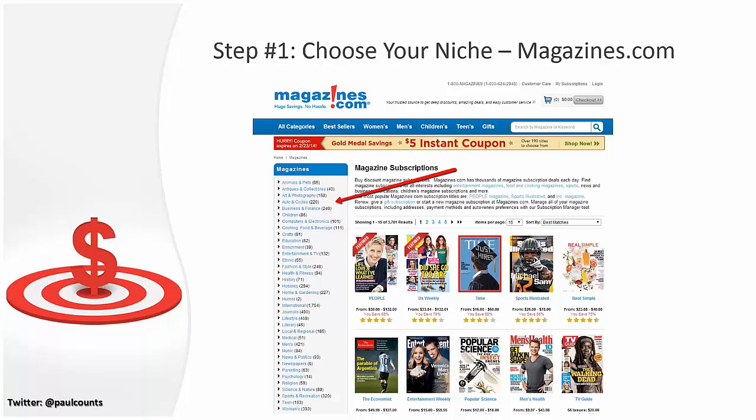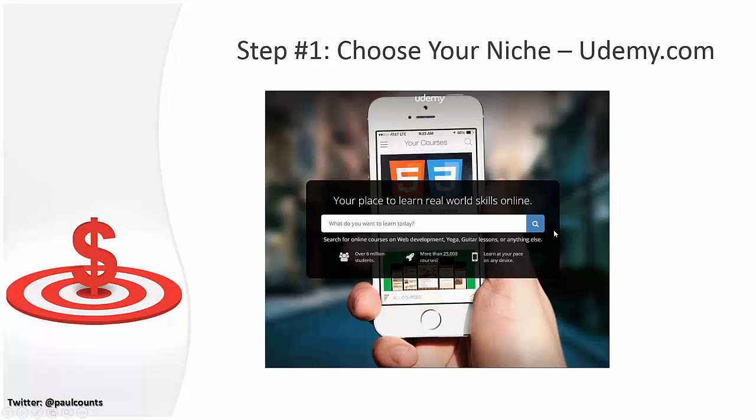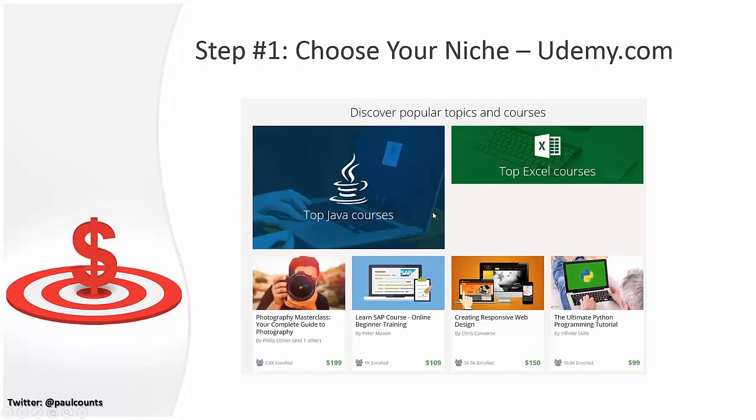So it is amazing just how once your mind starts opening up to outside of internet marketing, the possibilities really grow for you. And magazines.com, they're going to show you all the different magazines for all these sub niches. I mean, there's thousands of magazines on here that you can browse through. Udemy is another great way to go. Look at their top Java courses, their top Excel courses, how to create responsive web design. So maybe you know somebody that's a photographer. You could partner with them on a photography product. Maybe you are a photographer as a hobby. You know your way around a DSLR camera. Then there's your possible info product.